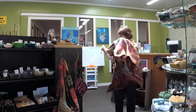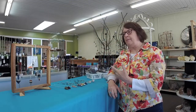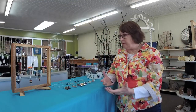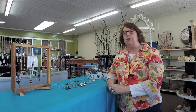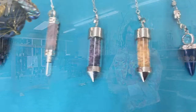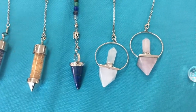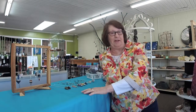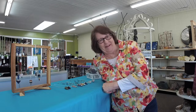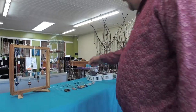All right, so that's just another one of the many awesome things that we have. I'll fold that later. Okay, so now we're going to talk a little bit about another item we have, which is pendulums. A lot of people think, ooh, pendulums. Pendulums can be used for a plethora of things, and there's several ways to use a pendulum. But I'm going to just show you. We'll have a demonstration by Rodney, and then I'll show you our different variety of pendulum. Rodney's going to show you the Rodney way to use a pendulum.